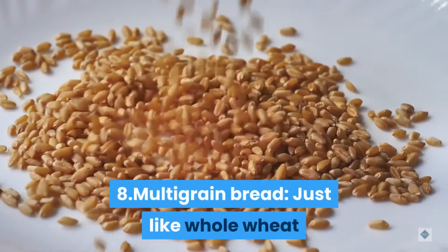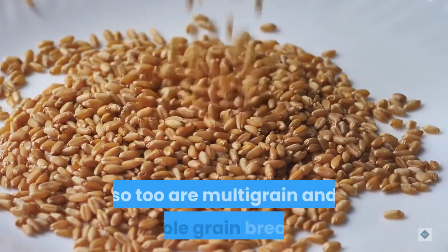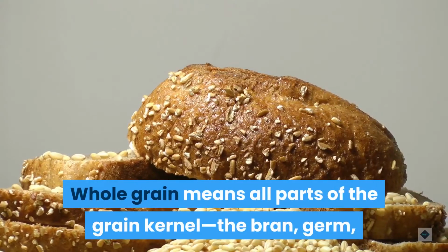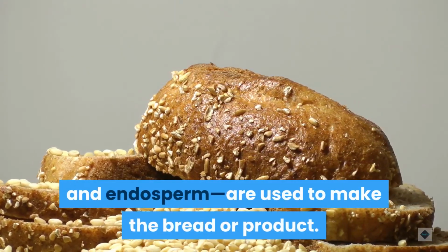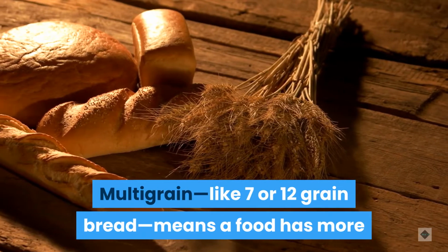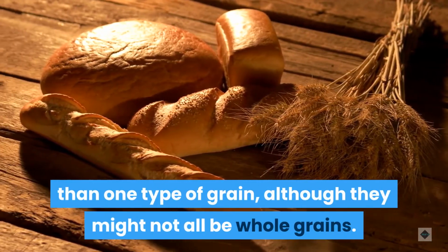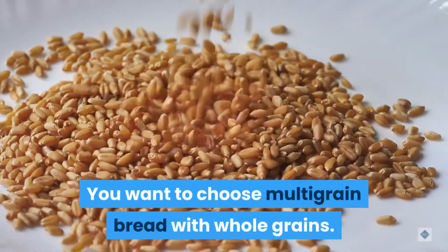8. Multigrain bread. Just like whole wheat and whole grain are different, so too are multigrain and whole grain breads. Whole grain means all parts of the grain kernel, the bran, germ, and endosperm, are used to make the bread or product. Multigrain, like 7 or 12 grain bread, means a food has more than one type of grain, although they might not all be whole grains. You want to choose multigrain bread with whole grains.